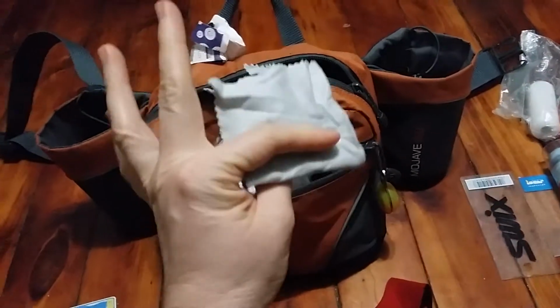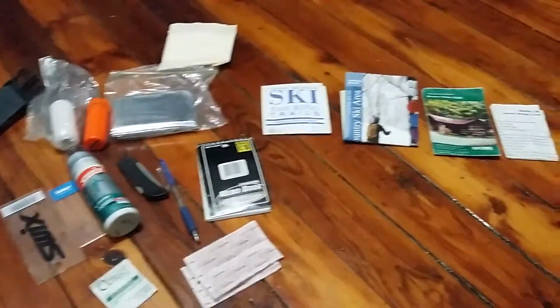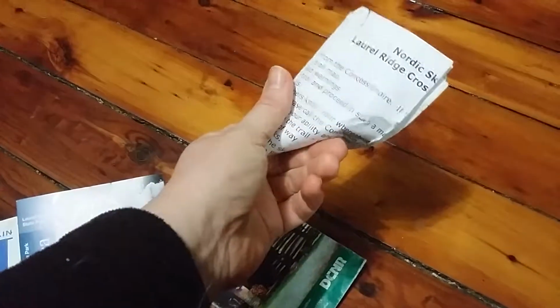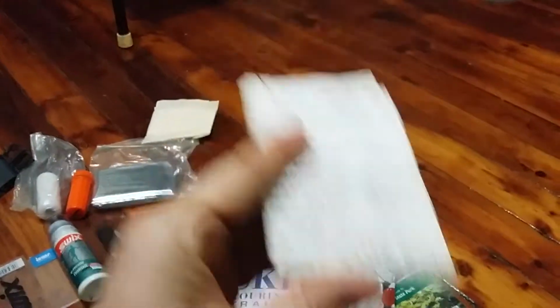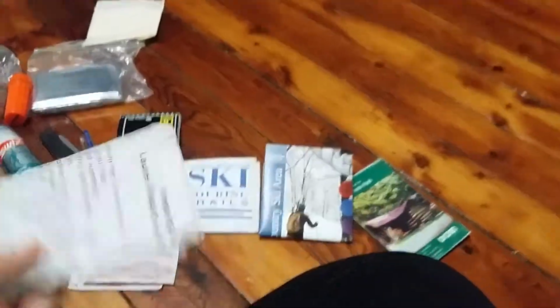And in this pocket also is an eyeglass cleaning cloth. So, in order, let's talk about my maps. Story time! I had this exact map for an emergency, and oh, was I ever glad, because on it, somewhere here, was the actual emergency phone number for Laurel Ridge Cross Country Ski Hut, which is in here too.